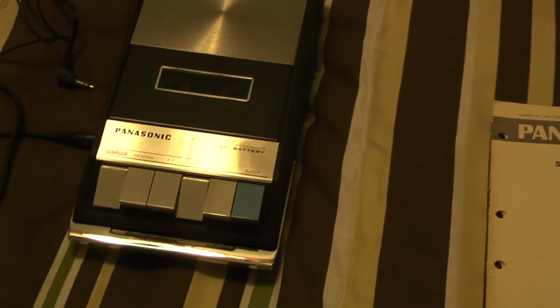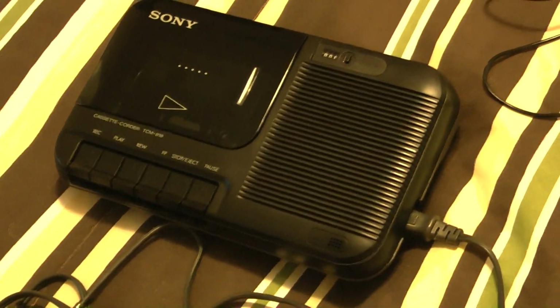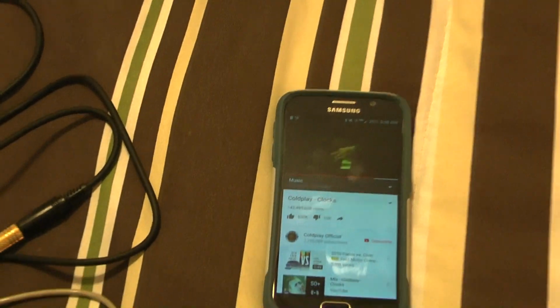But anyhow, this Sony right here is properly rated, but it's only 400 milliwatts in the 8 ohms, which isn't much. Doesn't go up that loud. So let's finish recording this and we'll play it back.